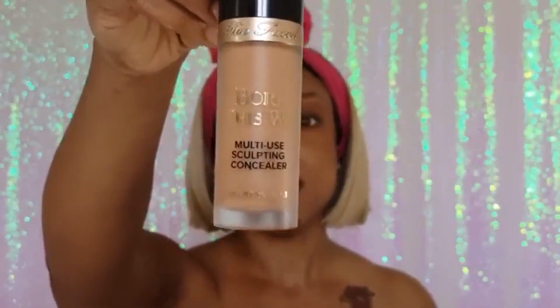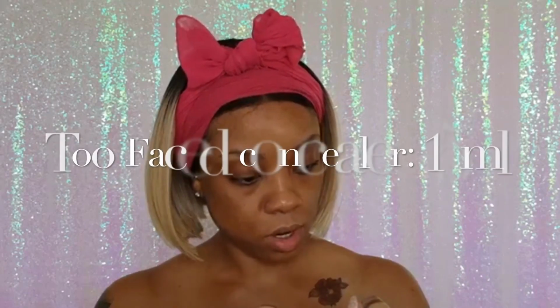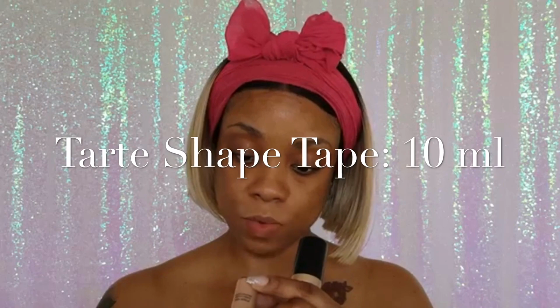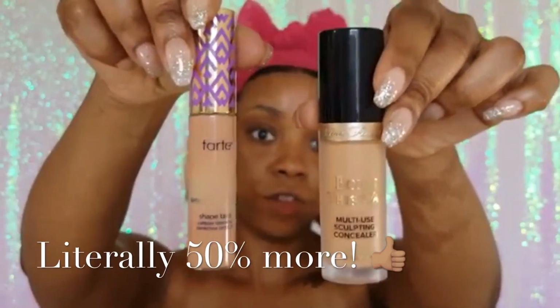The one thing I know is that with this concealer you get so much. And considering it's supposed to be so pigmented, when you compare it to the Tarte Shape Tape, it's like, come on. How much is in here? 15 mLs in here, 0.50 ounces. And in the Tarte Shape Tape, it's 10 mLs. So you get way more product for the Born This Way concealer, which is great, because the Tarte Shape Tape lasts me long enough since it's so pigmented that I barely have to use any.